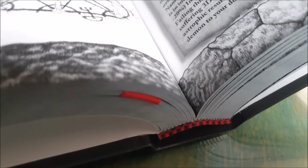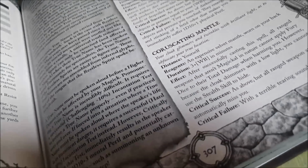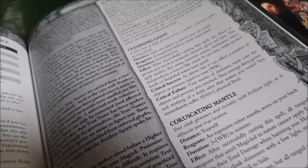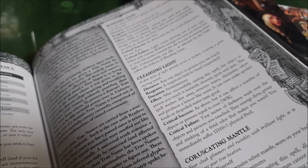As we have talked about before, the pages are glossy. They're a nice thick page, and there's a nice reading ribbon there to track your progress through the tome. We're going to look at page 307 because this is the page that the book opened to for some reason. And we're looking at the spell Coruscating Mantle and Cleansing Light.